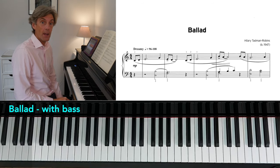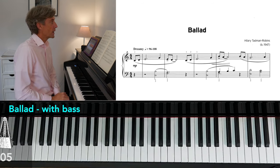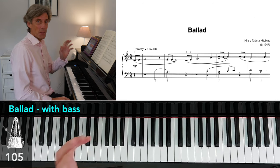And finally, Ballad. I'm going to play it with a bass player and we're going to take it at 105 beats per minute.